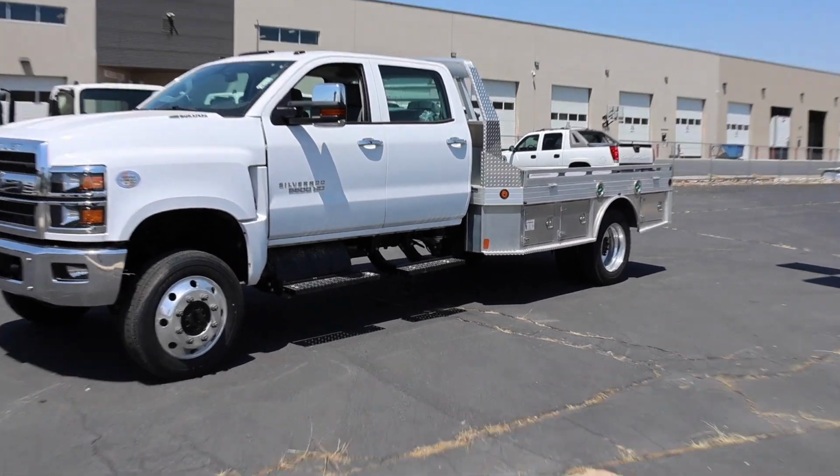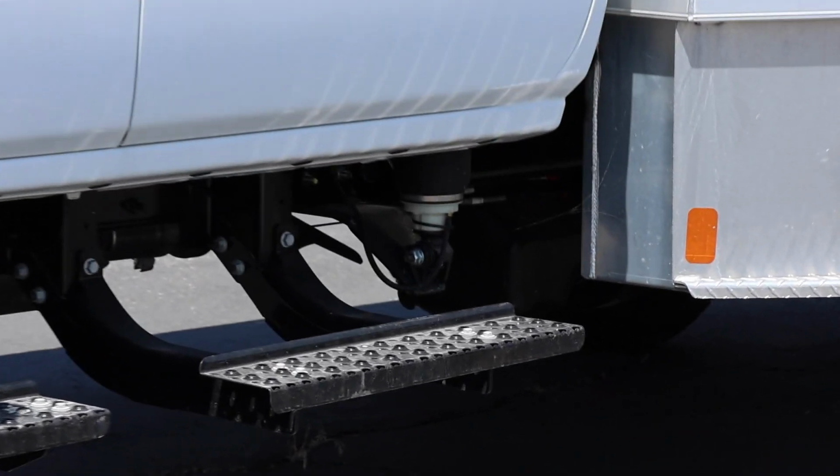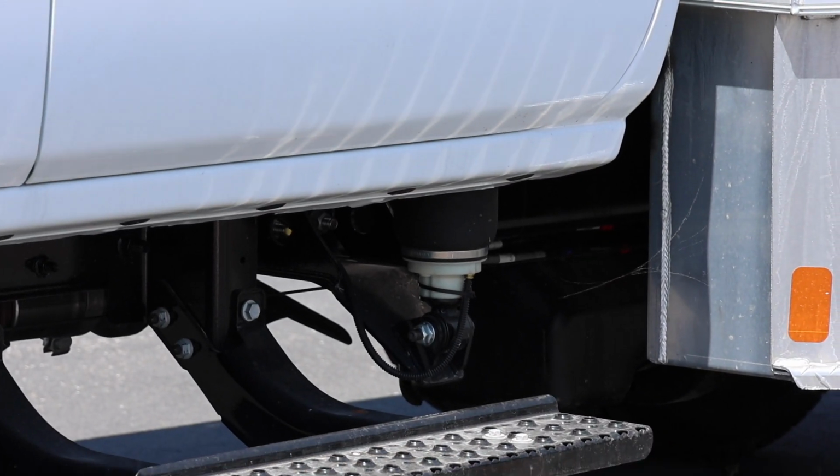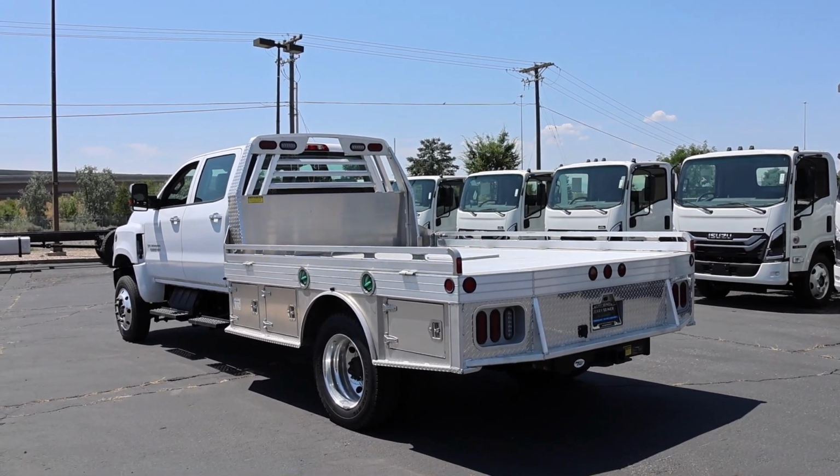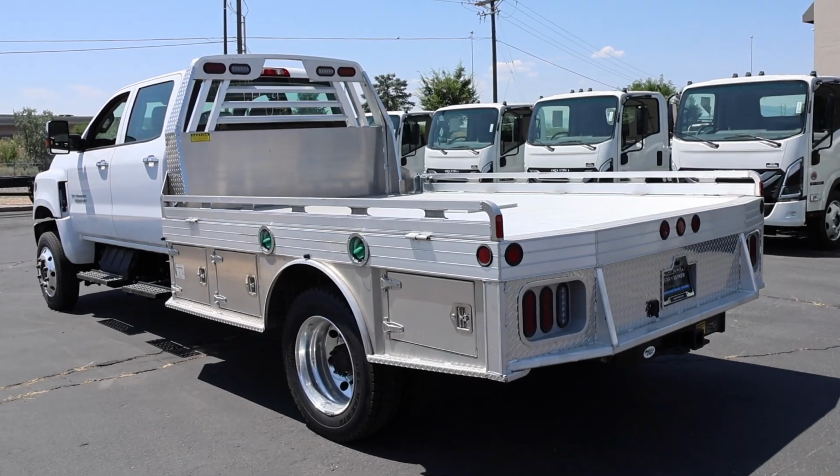And do you guys see right there? Air ride for the cab. Now this bed is through Monroe and I've never done a video on them, so we'll have to check it out. Dual fuel, as you guys can see.